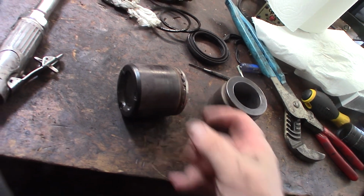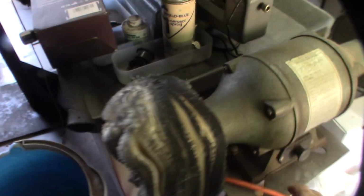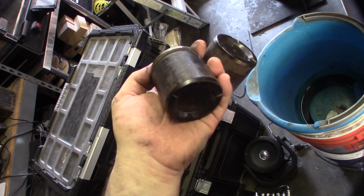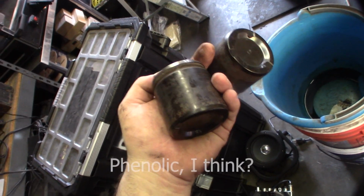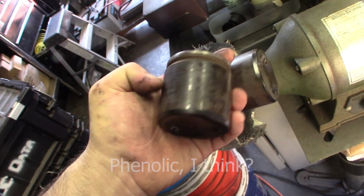So I'm going to run this on my buffer real fast. You know what I meant by buffer? I meant this thing right here, this cloth buffer. You don't want to do it on a wire wheel because this feels like it's aluminum or cast something. It's definitely not machined, it's cast, whatever it is. And you don't want to take any material off, so be really gentle here.